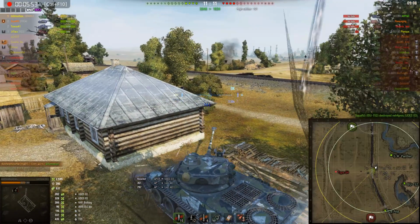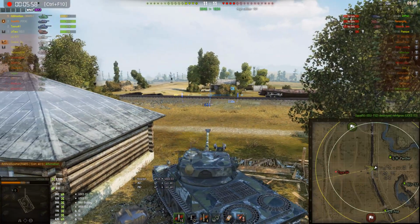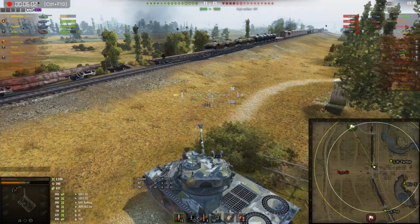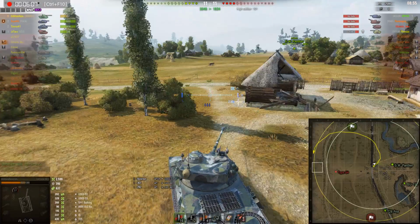And what I'm doing here is I am trying to kind of trick the arty into firing, and then once I'm not spotted anymore, I can drive out. Yeah, see? Now if I had stayed there, I would have died.